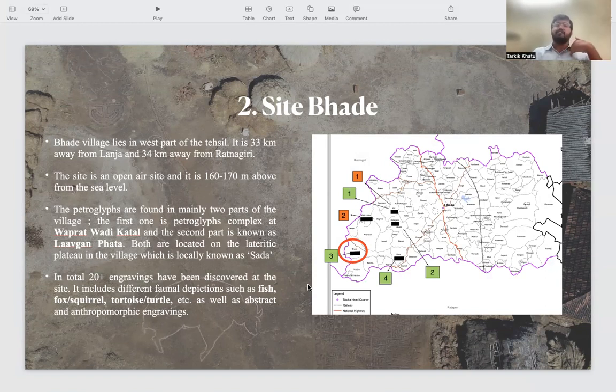That's why the villagers call them different places. The lateritic plateau, which in Marathi is known as Sada, is locally called Sada. In total, 20 plus engravings have been discovered at the site. It includes again different faunal depictions, and animals are there, and some human engravings are also there.